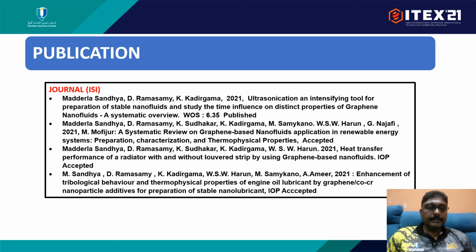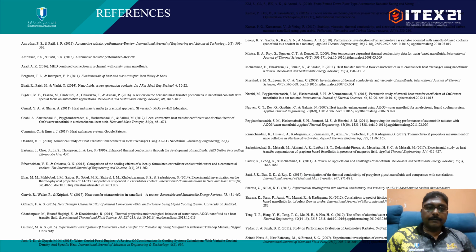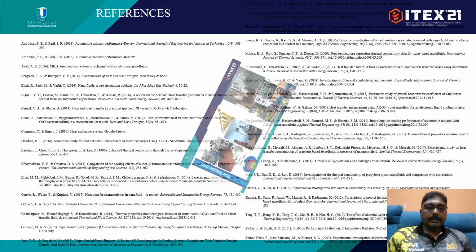For the publications, these are the publications that we have already done and published. We have got a WS impact factor of 0.635 published, and also there are many papers accepted, and we are going to publish more once we have finalized this product. These are the list of references for this analysis that we have done.